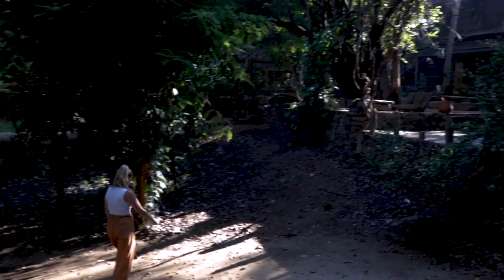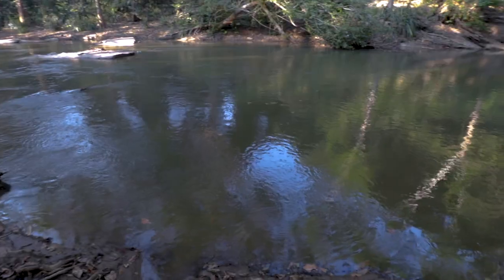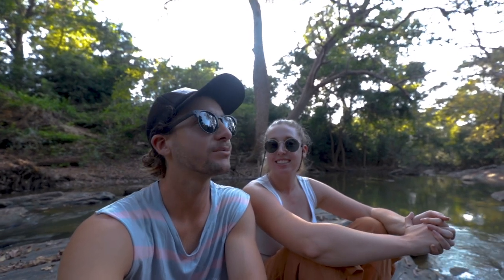So we just walked down to the river's edge and it is so peaceful. I can't think of anything else I'd rather be doing after a long day on the buses. I can't believe this is literally right behind where we're staying. Like, we're part of the resort right now. And you can't really get it on the camera, but there's these little small birds, all brightly coloured. It's so beautiful down here.